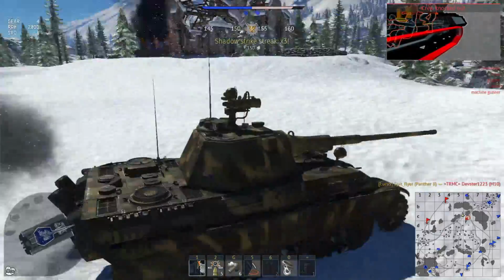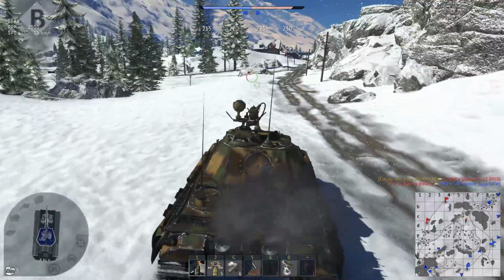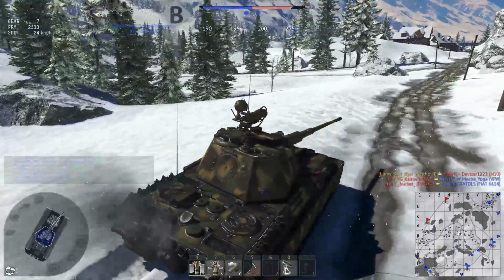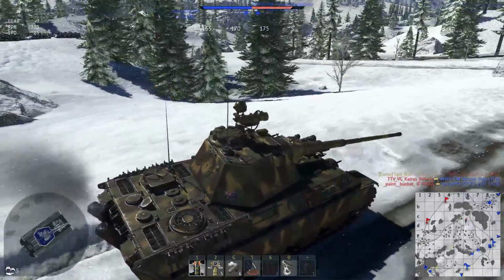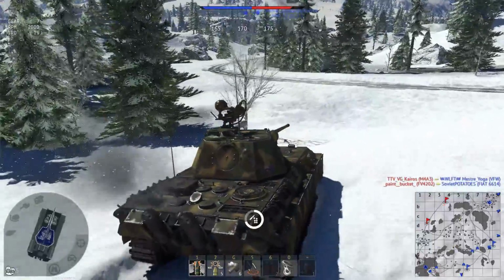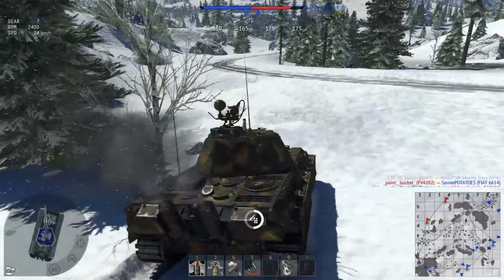It just works. You want the side of an M10? No problem. It doesn't really have that much of an issue. It does with super light armored stuff, but at the same time you have the machine gun to finish stuff off like M56s, M19s, you name it.